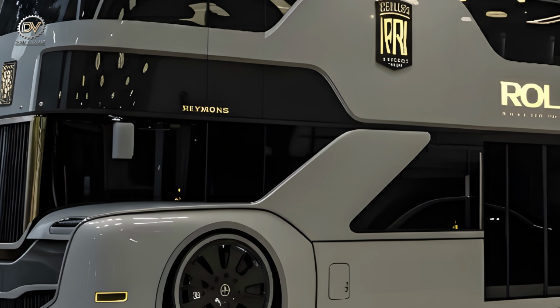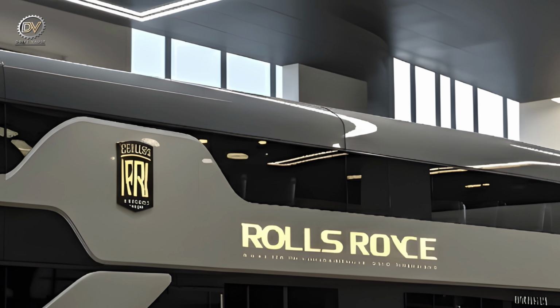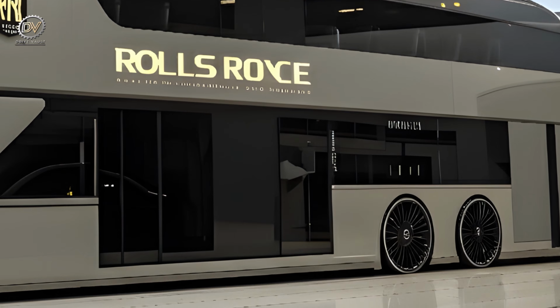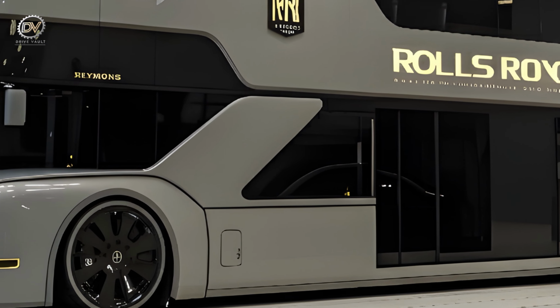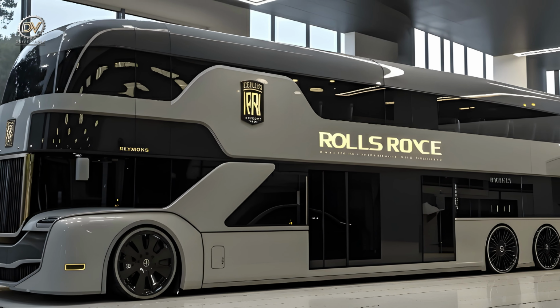And those headlights? They don't just turn on, they glow, like a pair of luxury diamonds that somehow learned how to become LED lights. The front grille carries that iconic Rolls-Royce confidence, but softened, widened, stretched into something that feels both powerful and peaceful at the same time. It's not aggressive, it's authoritative.